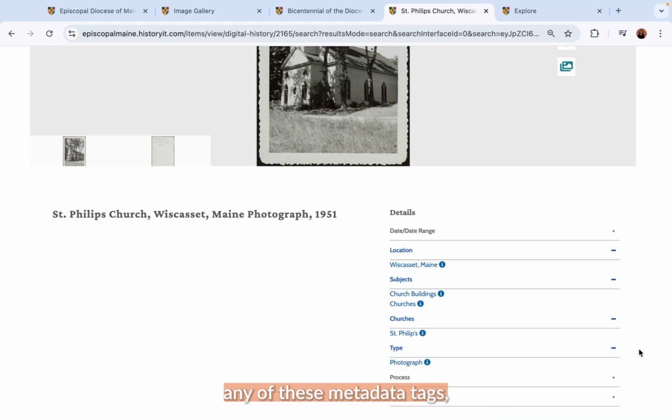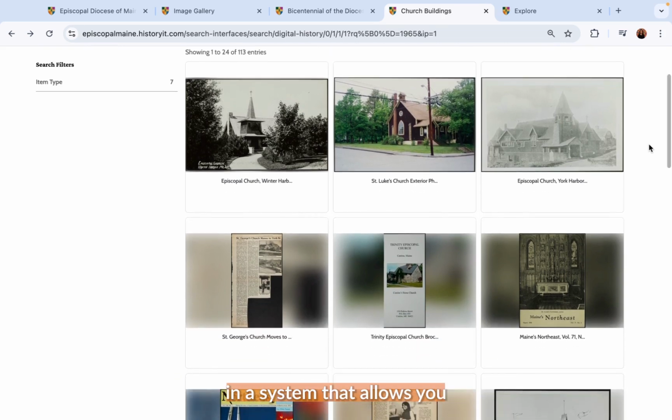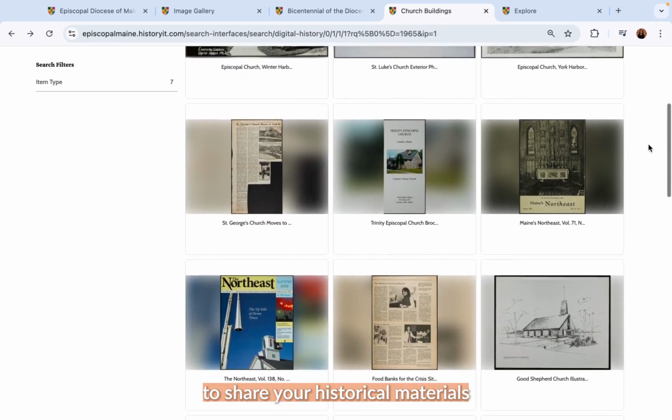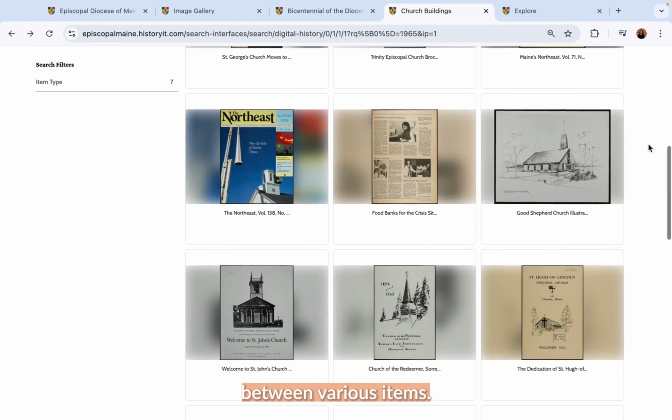And then if you click on any of these metadata tags, you're going to be linked to other related items in the archive that also have these tags. So just as an example, if you wanted to find more materials related to church buildings, you just click right here. Having a strategic metadata plan in place and a system that allows you to share your historical materials in an interactive way helps to build connections between various items.